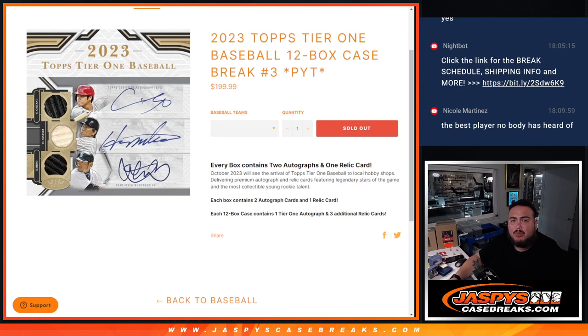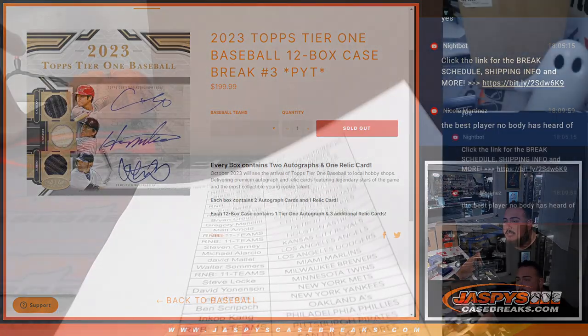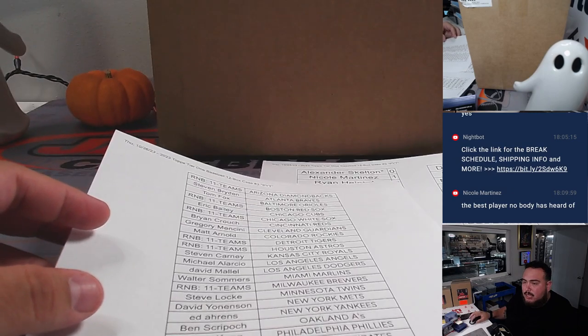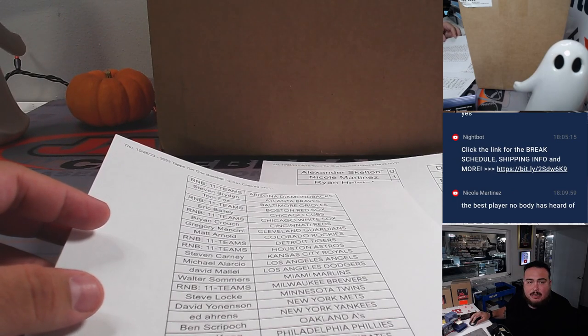We just sold out 2023 Topps Tier 1 Baseball. This is a 12-box case break. Pikachu's number 3. And again, guys, we did have to do a random number block for a couple teams, about 11 of them, which we did.